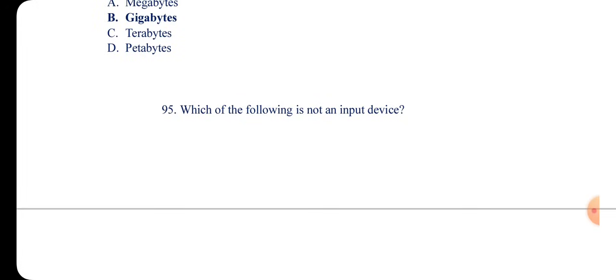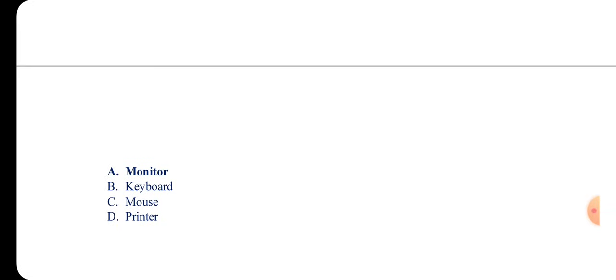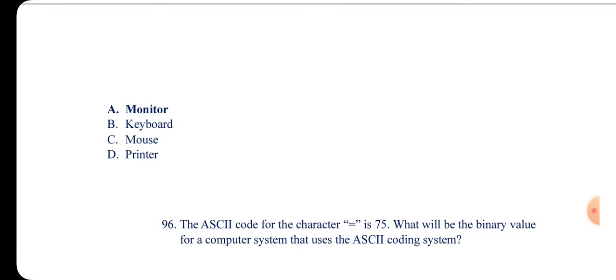Which of the following is not an input device? We have monitor, keyboard, mouse, and printer. Let me explain the output device so you understand. A speaker gives feedback; it gives something out. When you play, you hear sound. A TV or your monitor shows the screen. So they are output devices.